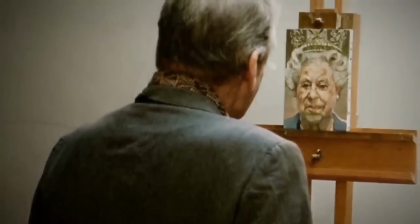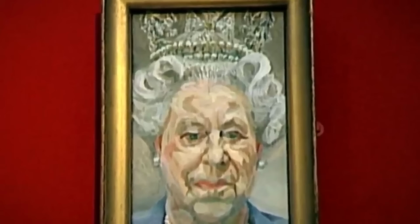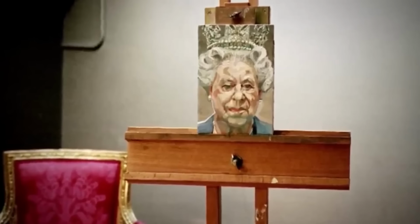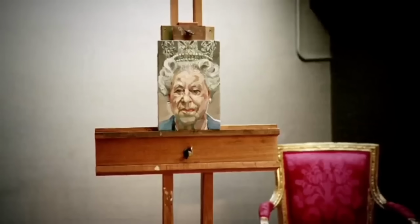He decided that he wanted to add the diamond diadem on the Queen's head, but he didn't have room on the canvas, so what he had to do was actually add a layer of canvas at the top. It's quite funny that after all those years of planning, he actually had to slightly bodge the job in the end. What the Queen thought, work of art. But he gave it to her, and I think it's one of the most valuable things in her collection.